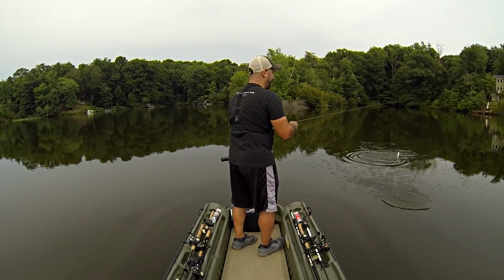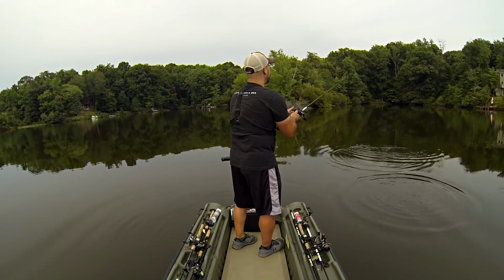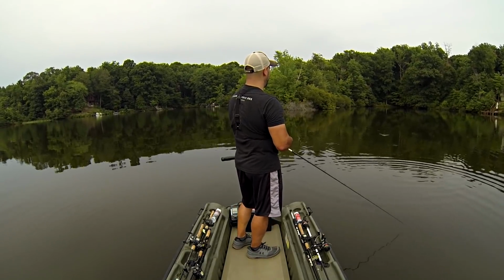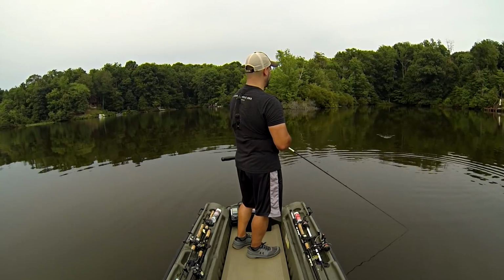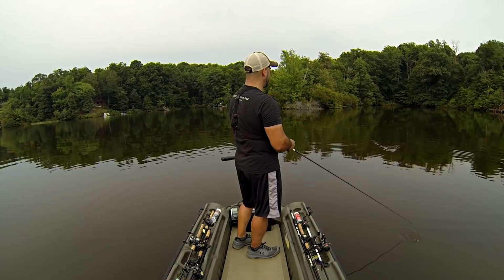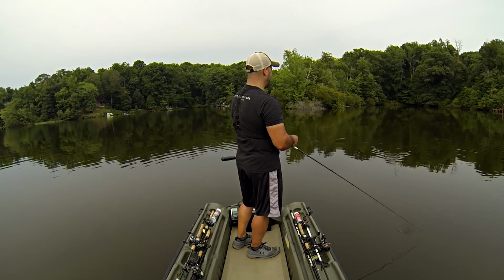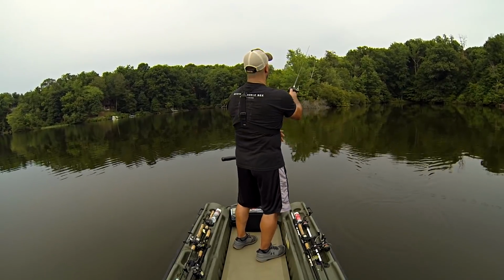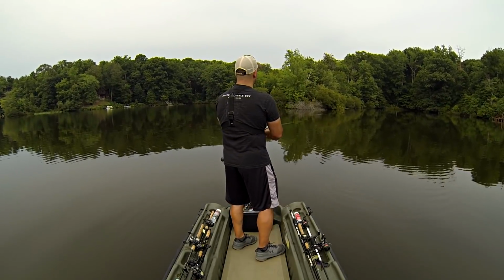What the hell? Oh my God, that was crazy. I wasn't even looking. Let's see if that fish wants to come. Talk about right next to the boat. Wow, that was awesome, guys. Here I am throwing topwater last minute, getting ready to get out of here, and that fish was hungry and wanted to eat my bait right here. Oh my God. So that's what I'm doing, guys. I'm trying to get that one more fish for the road.